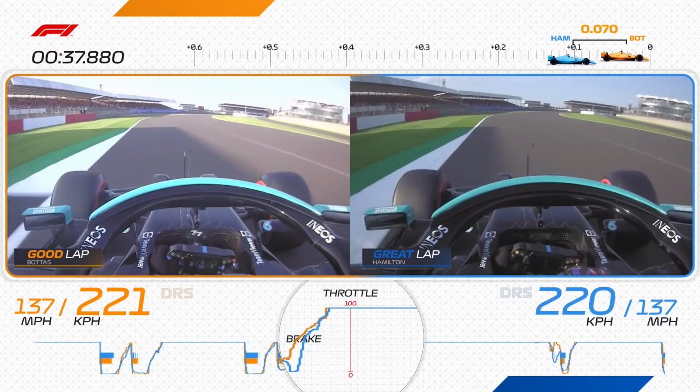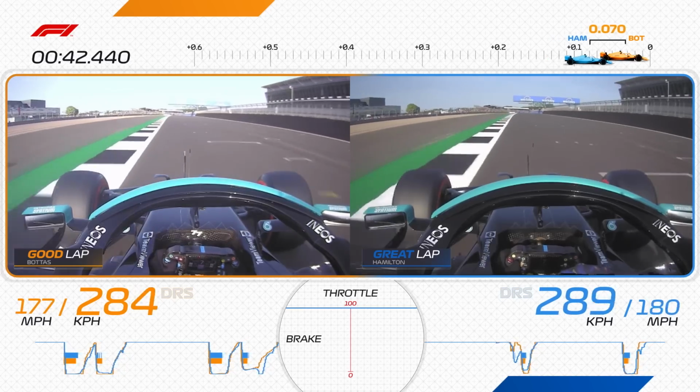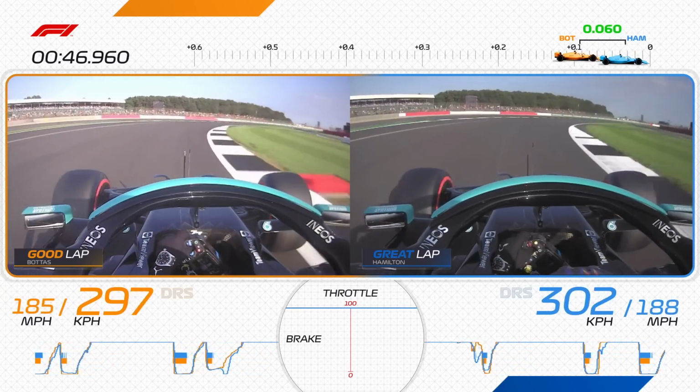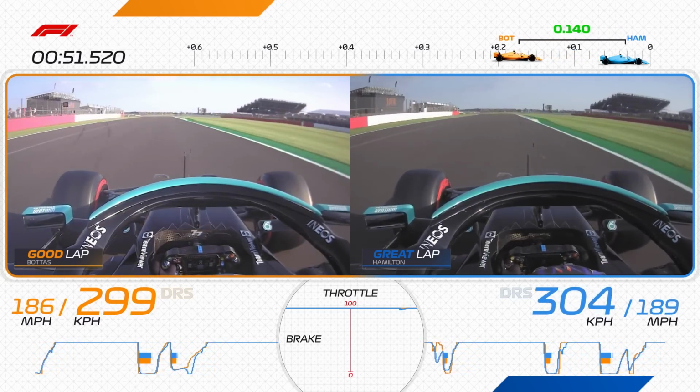Normally a driver with less downforce would lose time through Copse, but as you can see from the throttle trace, they're both absolutely flat. It's essentially a straight through turn 9 and a straight through the first part of Maggots for Lewis Hamilton, who will gain time due to having a reduced amount of drag.